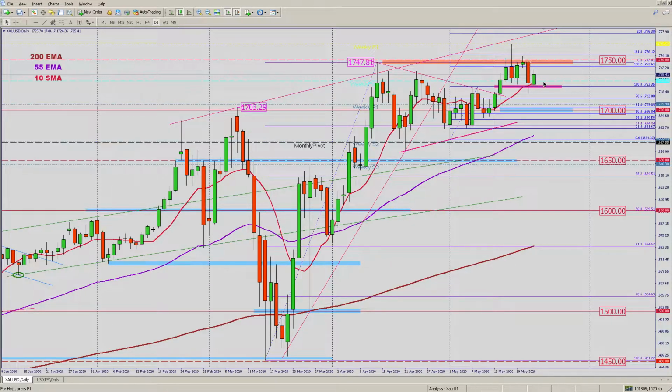It could attempt to retest the 1750 and perhaps the 162 fib extension, but we'll see whether it's able to extend further to hit the 200 fib extension at 1776, or whether it's just going to continue in the range for next week with a further bearish move down to the 78.6 fib retracement, and may not be able to reach the 1700 level.